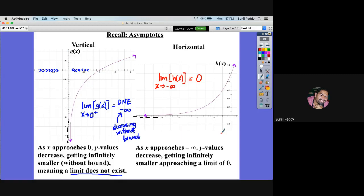So all vertical asymptotes should have limits that don't exist if you're approaching that vertical asymptote, because you're either going down or up forever, and that doesn't converge on a y value. But horizontal asymptotes actually do settle towards reaching a y value, and so those limits do exist. And in the case of this particular one, the limit of h of x as x approaches negative infinity would be zero. I'm going to move this page.